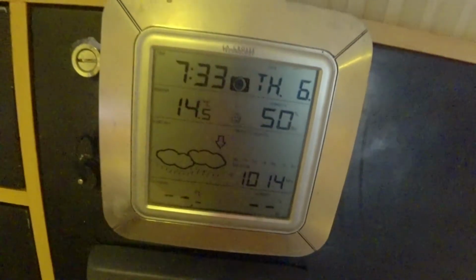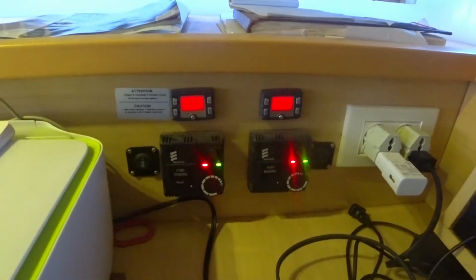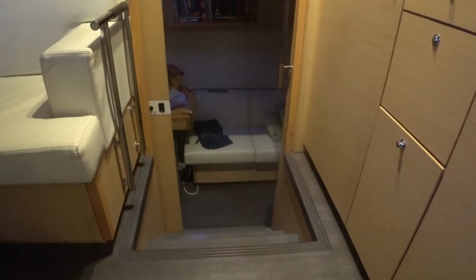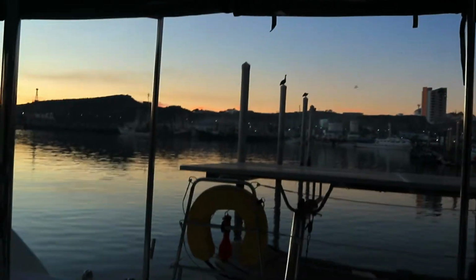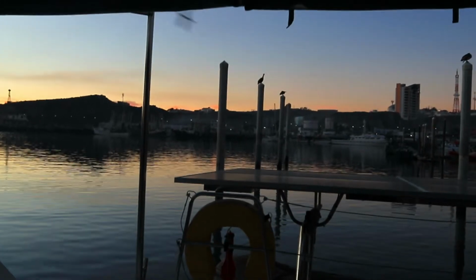Look at that, 14.5. There's the heaters that we got going. I'll show you where they come out, by our feet in our sitting area. So right down there under the seats is where they come out. That side and that side, and then there's some downstairs in our bedroom. Nice heat.